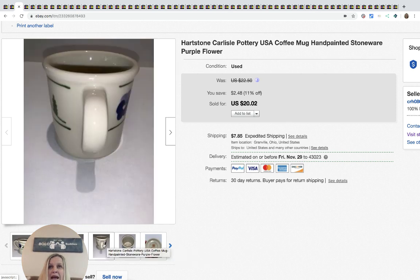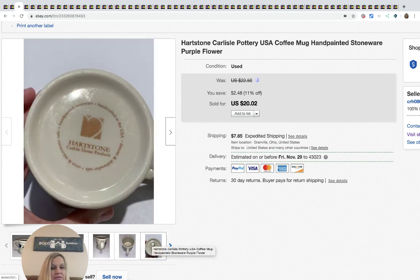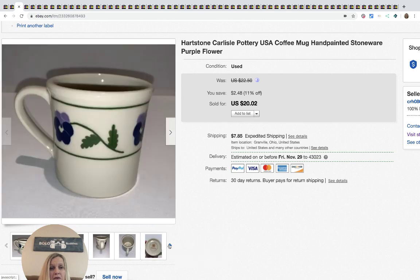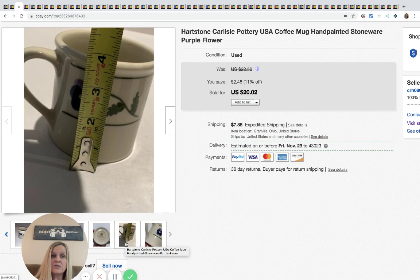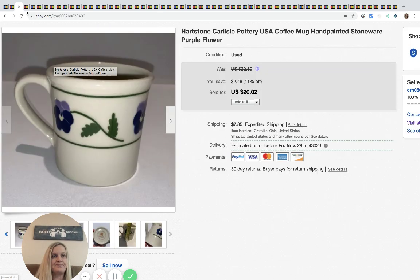The ones that have Halloween or Christmas themes go for more. But this one sold for $15, which isn't bad. I paid $1 for it. And I mean, they don't fly out of my store, but they always sell. So, bread and butter item.